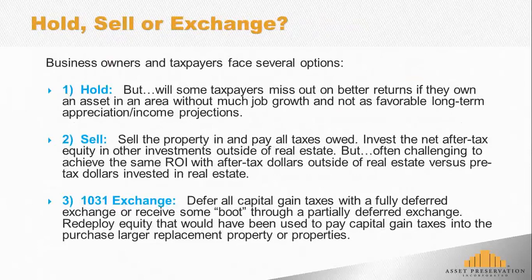Frequently asked questions: hold, sell, or exchange? Business owners and taxpayers that own property really face three different options with that property. And what I want to do in this segment is briefly address those and the pros and cons of the different approaches. First approach is to hold a property.